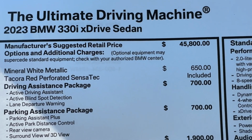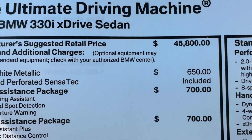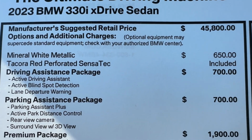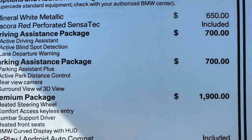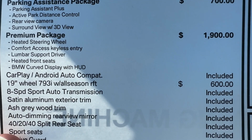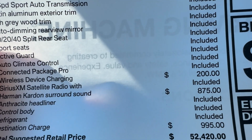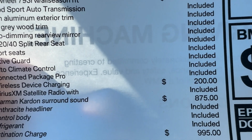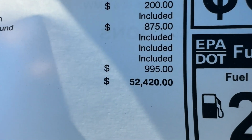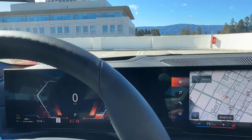Alright, so starting price of the 330i xDrive, $45,800, metallic paint another $650, SensaTec included. Driving assistance package for another $700, parking assistance package for another $700, premium package for another $1,900. The 793 wheels, 19-inch wheels, are $600. $200 for the wireless device charging, which gets you the digital key card as well. Harman Kardon sound system for another $875. All told, MSRP of $52,420.